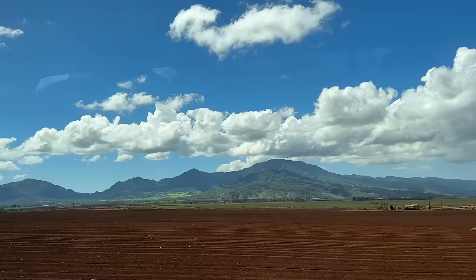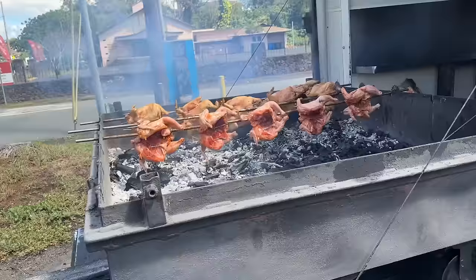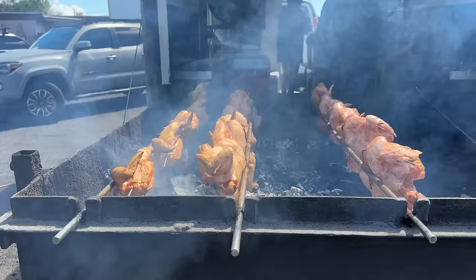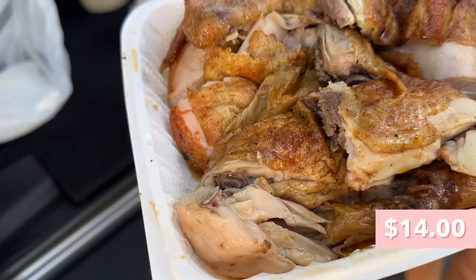Then we headed over to Ray's Kiawe Broiled Chicken. Not sure if I'm saying that correctly, but dude, this place was so good. You can order a whole chicken for only $14. And the chicken is so flavorful and juicy, it's definitely a must try.